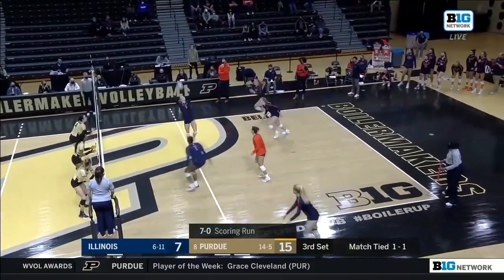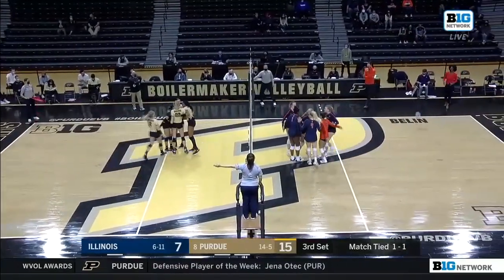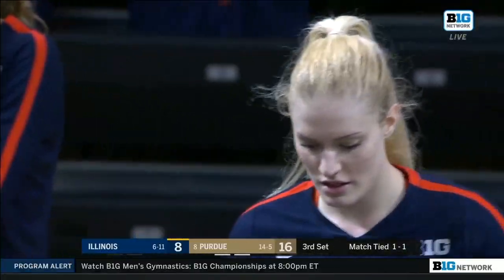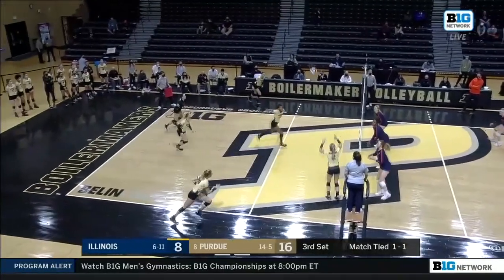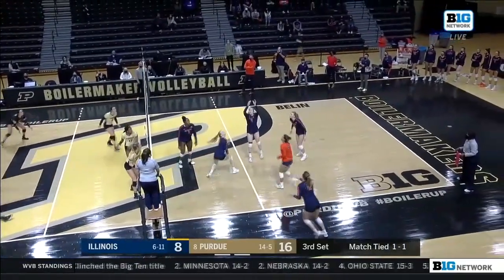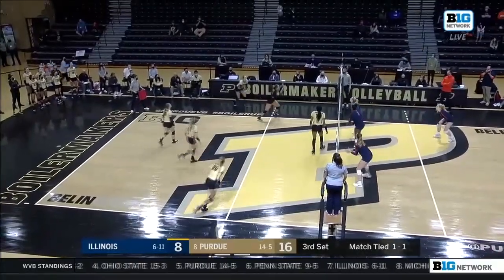More often than not, when Purdue has gotten on a run this weekend, Hornung has been behind the line, and Purdue just cruising right now. There she is again. She does have 6 hitting errors, but she has 6 kills, 29 chances, and 9 digs. Cleveland, a great save made by Diana Brown. Raina Terry winds up, and Bush keeps it alive.